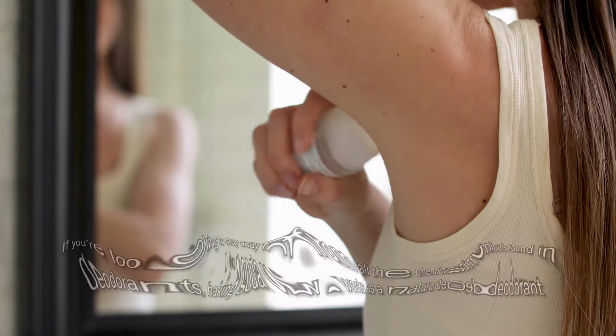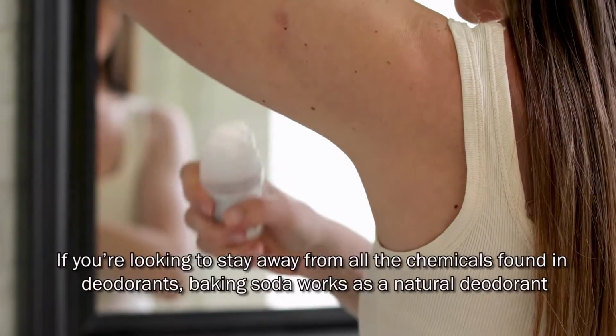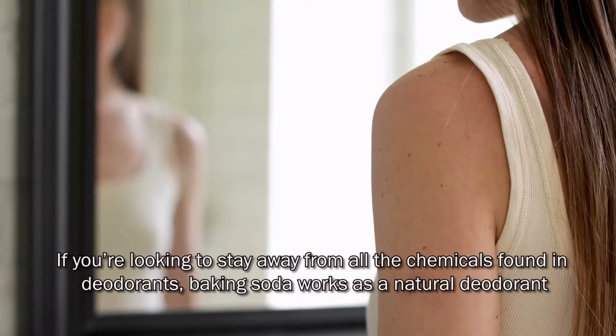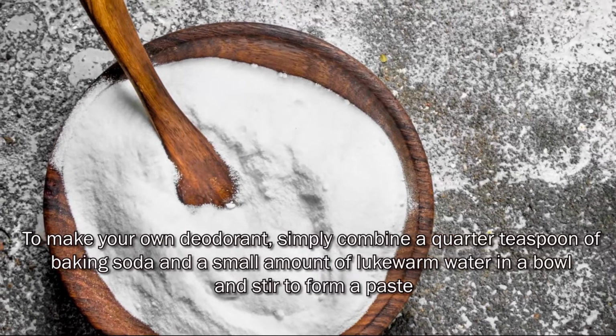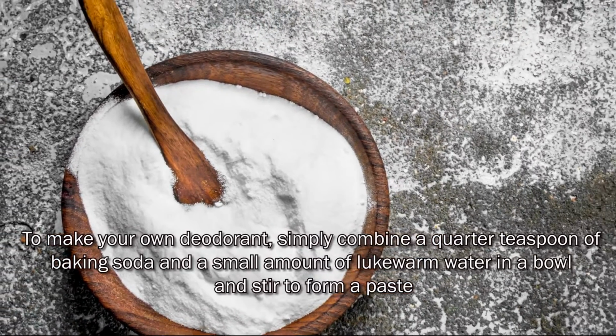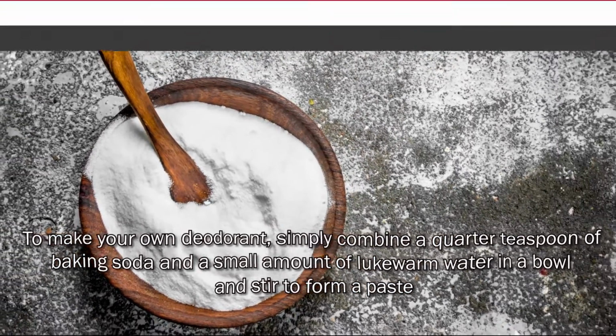Number 3. Deodorant. If you're looking to stay away from all the chemicals found in deodorants, baking soda works as a natural deodorant. It reduces the acidity of sweat, according to Dr. John Henderson Lamb of the University of Oklahoma School of Medicine. To make your own deodorant, simply combine a quarter teaspoon of baking soda and a small amount of lukewarm water in a bowl and stir to form a paste.